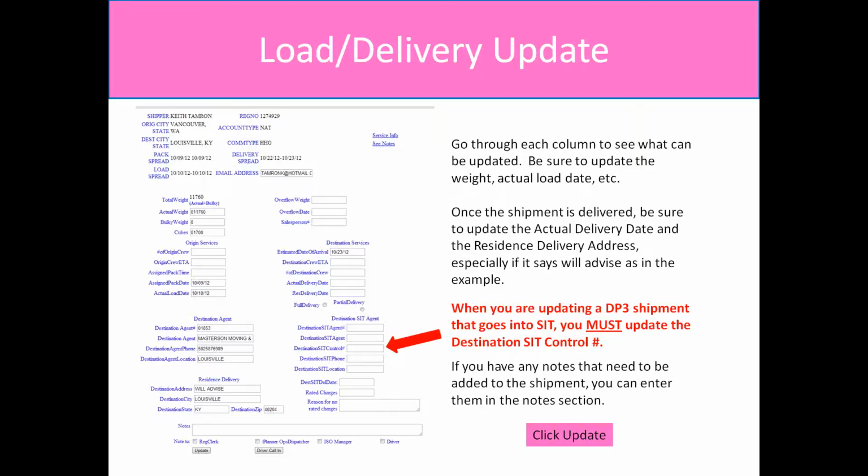When you're updating a DP3 shipment that goes into SIT, you must update the destination SIT control number. If you have any notes that need to be entered or added to the shipment, you can enter them in the notes section. Once you're done inputting any information that you have available, you can fill out your destination crew ETA, what time you're going to arrive, all of that information. As soon as you fill it out, just go ahead and click the update button, and that will flag the system internally.